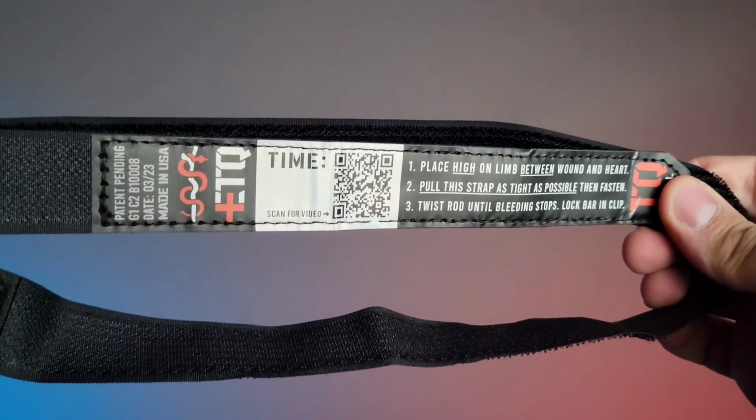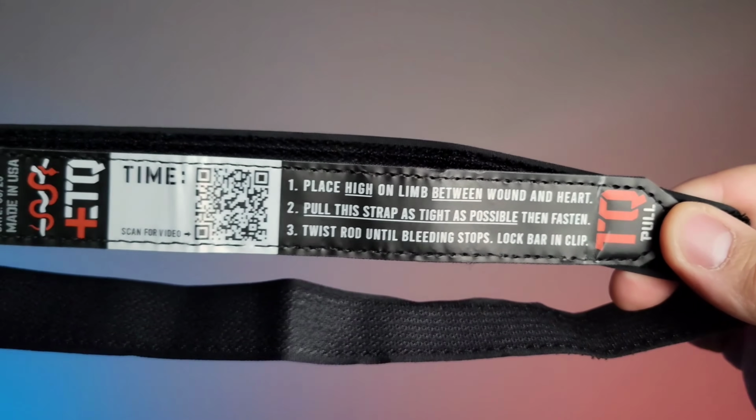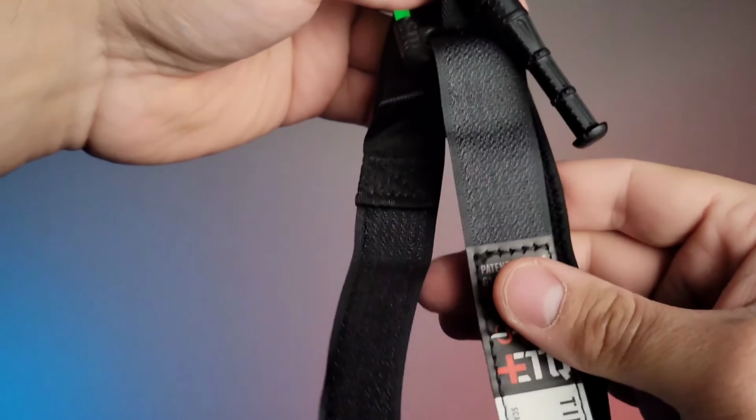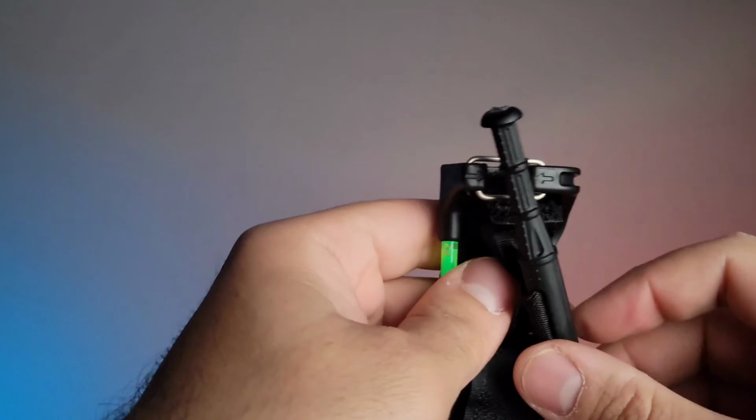Past that, they also have a location where you could add the time. And again, they have scan for video. On the tourniquet itself, just like on the website, there are the 3 steps on how to apply it, assuming you don't have time to watch the full video. Ultimately, what they said is that this is exactly the same as the CAT tourniquet, because if you were to tear apart the CAT tourniquet, the inner webbing is the same thickness as what they have here. So they're saying that technically it's the same thing.